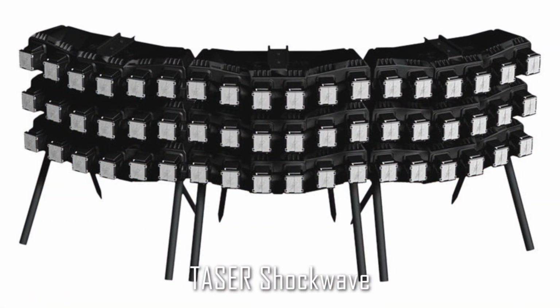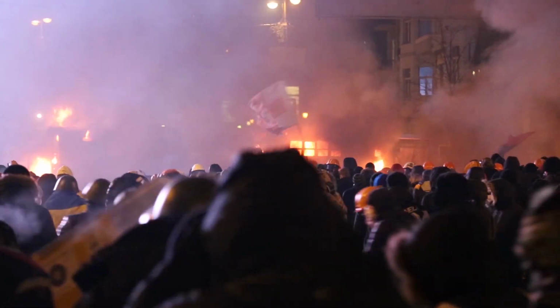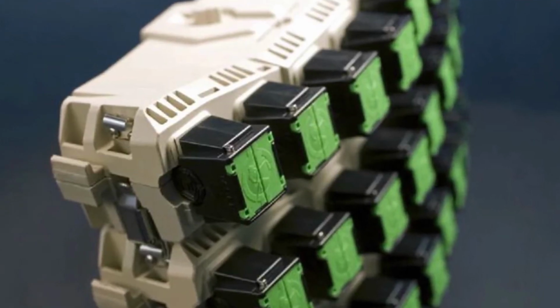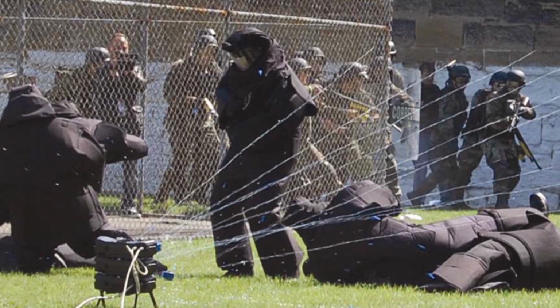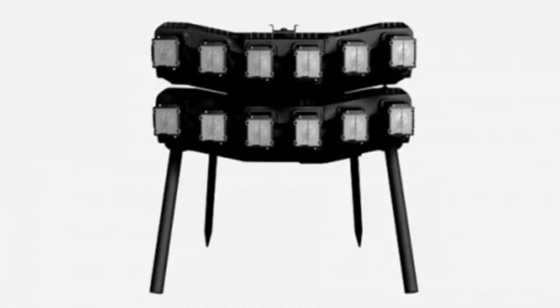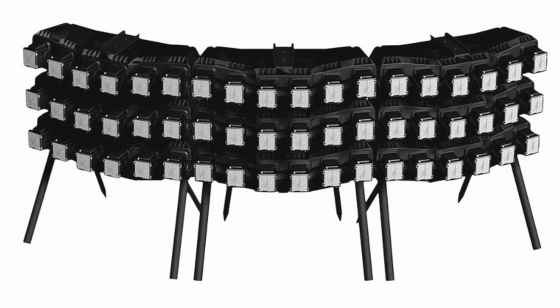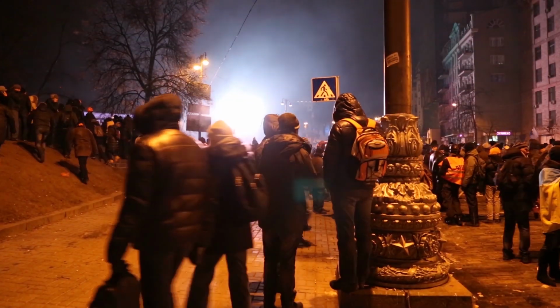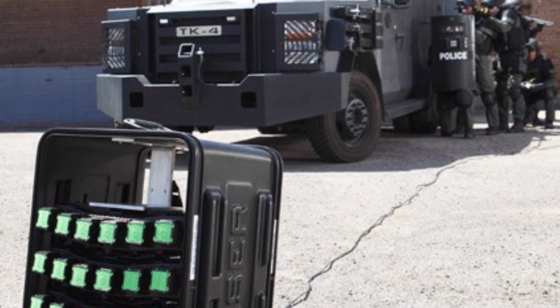Taser Shockwave. The Taser Shockwave is a large-scale area denial system designed to help assist with riot control situations. Essentially a large modular system for firing numerous Taser X26 stun guns in a 20-degree arc with a 25-foot range. Not something you want to be anywhere near when it went off. The Taser Shockwave is also capable of being daisy-chained with multiple other units, increasing area coverage and presenting an even bigger threat to violent rioters. A shocking piece of riot control weaponry for sure.